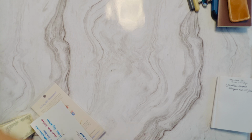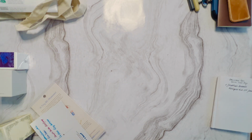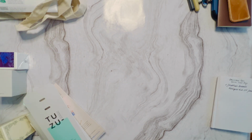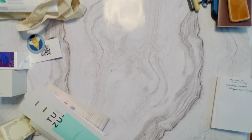I bought ink. I know I keep saying I'm not going to buy ink, but it's hard to resist, and I try to be very good about not buying any ink. But it's not like Vanness came with tens of thousands of ink samples. They did not.